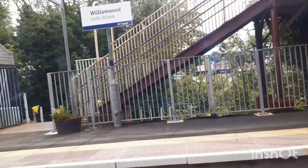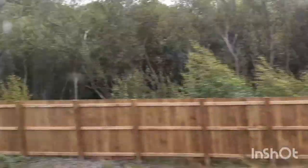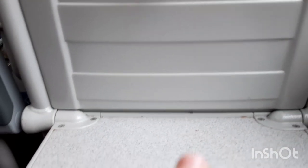Oh, nice tray table here. Seat review time. Really well padded. Love the high backs as well. Massive windows. But yeah, you might hurt yourself on this little thing here when trying to get the tray table out. I sort of pulled a muscle when trying to get this, but I mean, it's okay. Please mind the gap when alighting from this train.